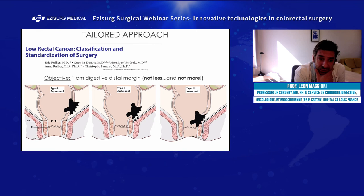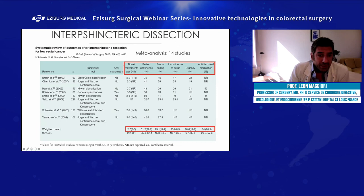I do not think it's a good idea to perform a total mesorectal excision for very high rectal cancer because of the functional result that you will have, and you won't have any kind of oncological advantage to remove more and more rectum. So obviously, if you can do a stapled anastomosis, it will be associated with a better functional outcome as compared to a manual anastomosis, if you do not have an anastomotic leakage, obviously.